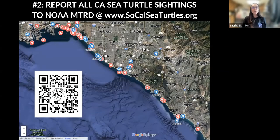And then number two, we have this wonderful reporting mechanism that I made easier on my website, socalseaturtles.org. And so if you see a sea turtle anywhere in the state of California or all along the west coast of the US or Mexico, you can report that sighting at socalseaturtles.org or using this QR code.